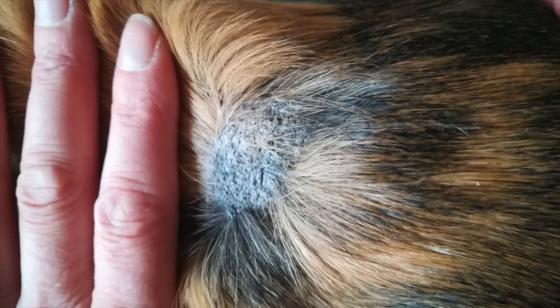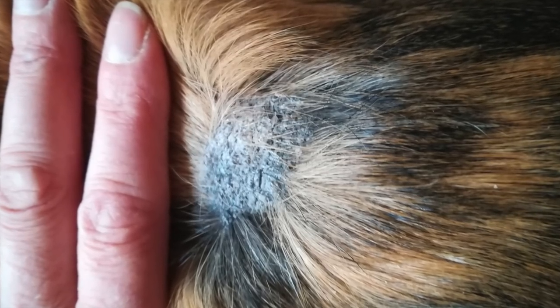So today is Saturday. Now, something I wanted to update you on is Bramley. What's happened is kind of unexpected, but I did find some hair loss on him, quite a big patch, maybe like so big. And I immediately thought it was mites.